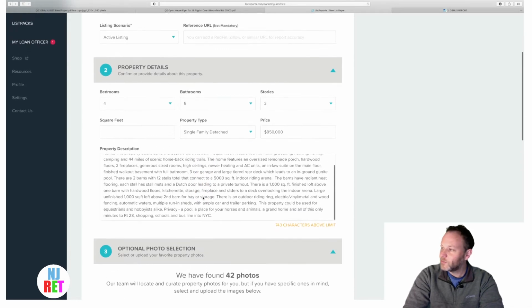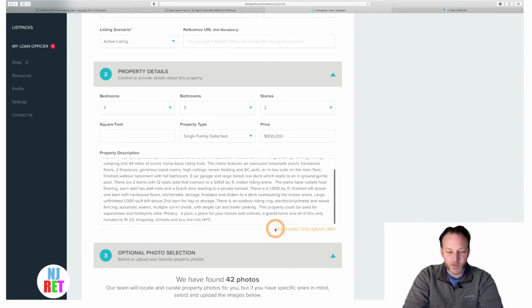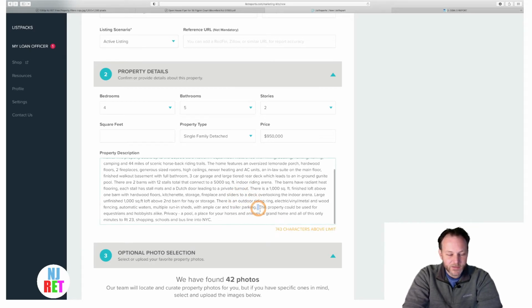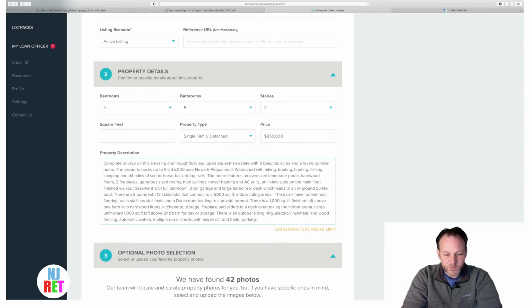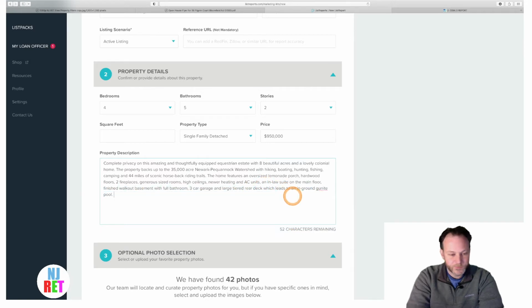So ListReports has pulled in the listing description right off of the MLS, in this case, Garden State MLS. And for this instance, ListReports is letting us know there is a character limit. You can't get too wordy on your marketing report. So we can go ahead and trim the fat a little bit. Let's just start getting rid of a little bit of the text here, because less is often more with a property flyer anyways. Okay, let's go with that.